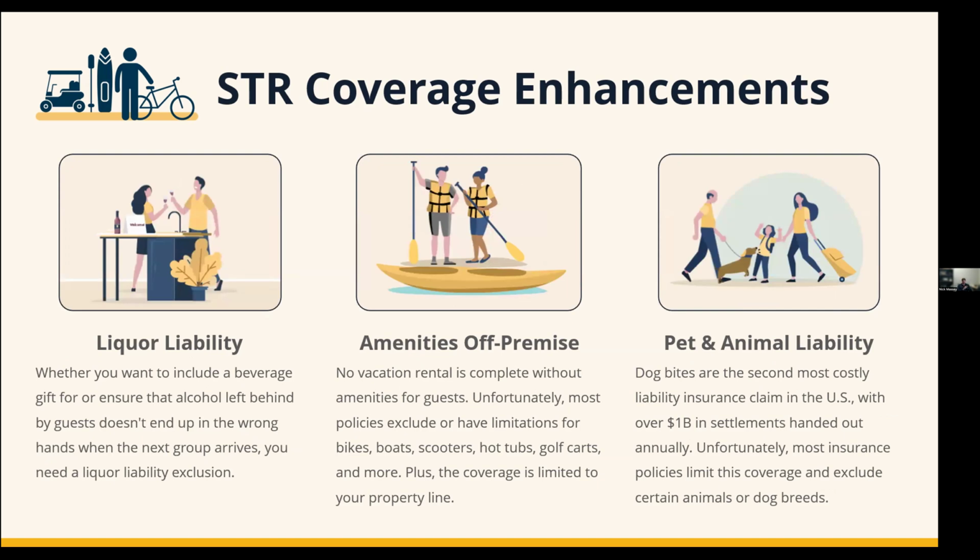Liquor liability, because call me crazy, people drink on vacation, right? Especially down in the Vegas market. Been there, done that. So you want to make sure you're covered for liquor liability. It's not so much that the guests bring their own alcohol, it's what they do after they consume that alcohol. It's if you're providing a welcome bottle or a gift of alcohol to them. Some people do welcome baskets with a bottle of wine or champagne for anniversaries or other things. So you want to make sure you're covered.